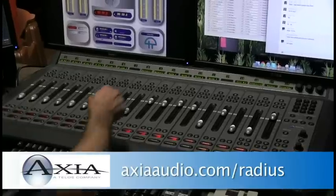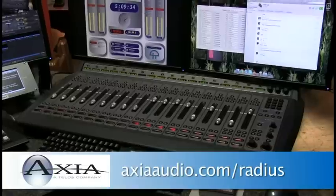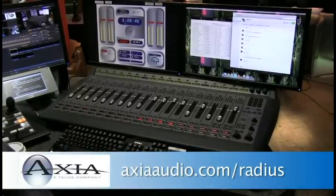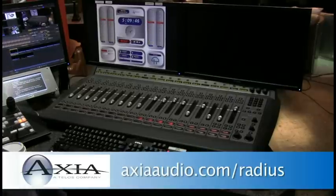So every single one of those faders that needs to provide a backfeed to a source, like what I'm hearing right now, I'm getting a mix minus in my headset. It's coming from the Axia console's automatic mix minus capability. Really cool. Folks ask us, how many mix minus buses does it have? How many do you need? They're all virtual.